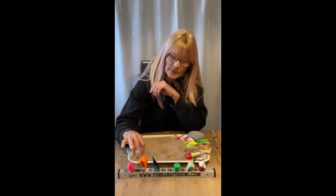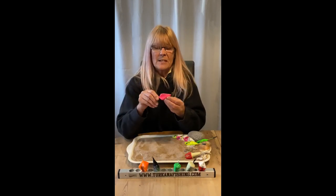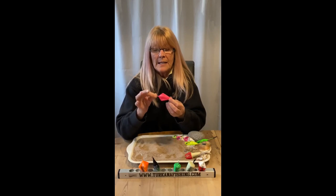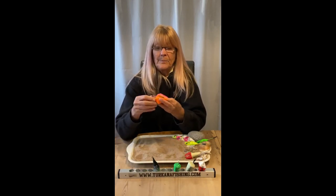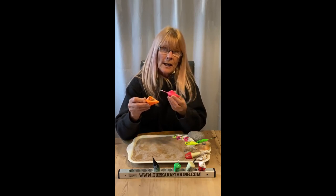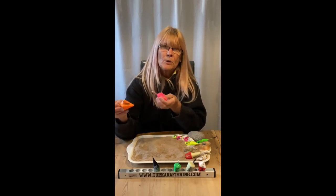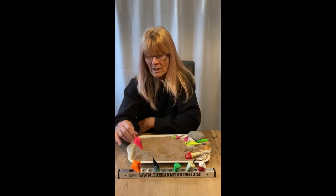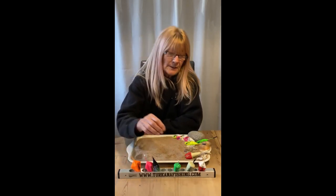So a very, very useful lead in your armoury. That's the pyramid. The arrowhead, very, very similar, casts nice, it's quite aerodynamic. Again, it will have the same effect as the pyramid lead will. It will anchor up, but it will enable you to move your bait and anchor back up again. Two very, very good leads.